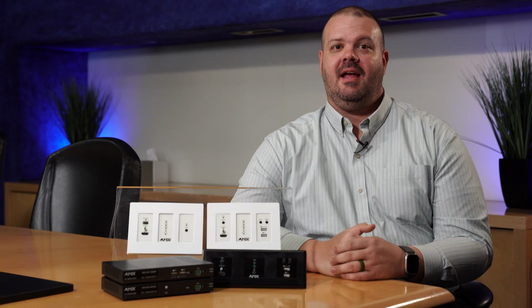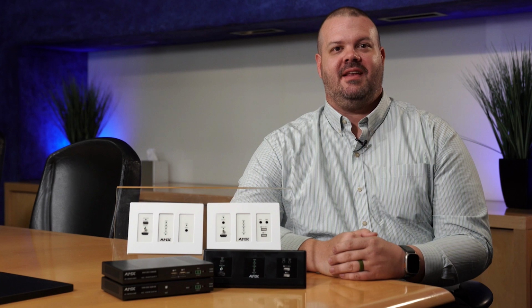AMX encoders and decoders have always included the ability to transport and switch USB signals for HID devices like keyboards and mice. But today's flexible meeting spaces, where bring your own device and soft video codecs such as WebEx, Teams, Zoom, and Meet have become the norm, use USB for more than just keyboards and mice.